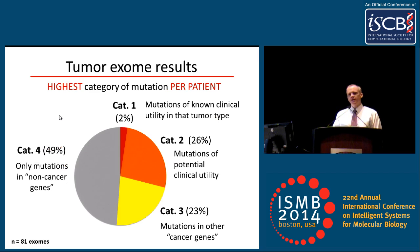This shows that same data in a slightly different way from an individual patient perspective, the same color schema. So if you took a patient, half of patients have no mutations whatsoever that are in what we understand to be a cancer-related gene. So for half of these patients, the test is completely useless in terms of identifying cancer gene mutations. There are a small number, as I said, that have what we call the category 1 or clinically relevant.